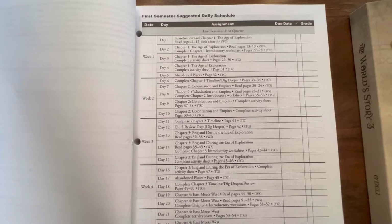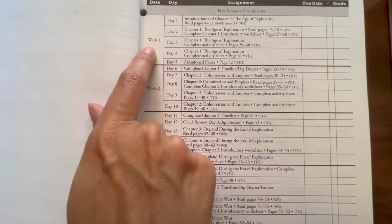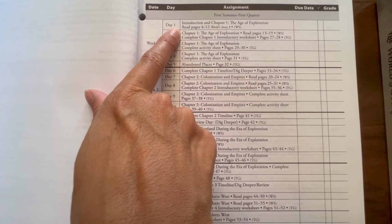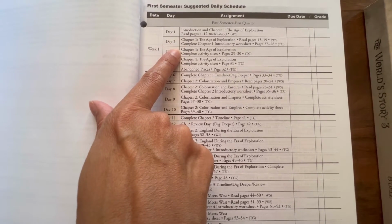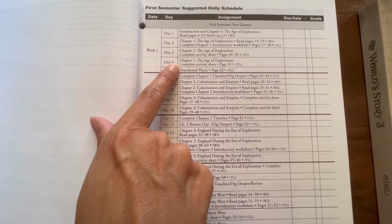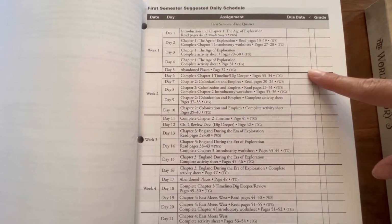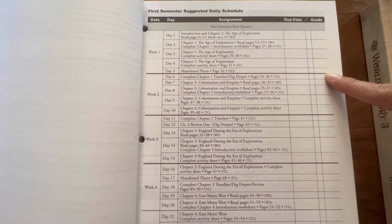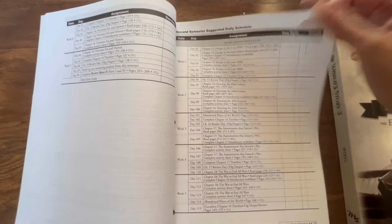So here it has first semester suggested daily schedule. It has week 1, day 1, read these pages and do the worksheet that goes along with it. And then it has chapter 1, reading, chapter 1, and then it also has where you can put in here for the child the due date for their assignment. And if you're grading them, you can put the grade right on this side. So it has this set up for the entire year.